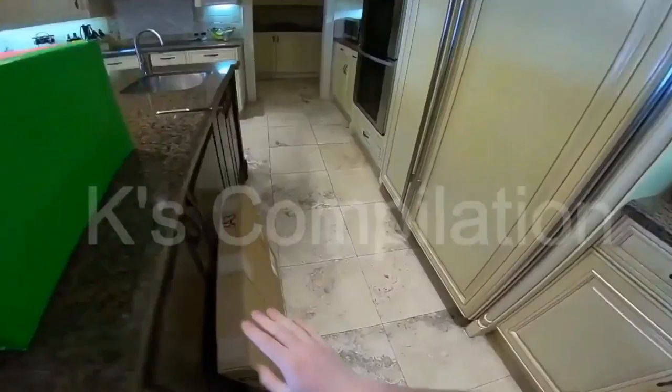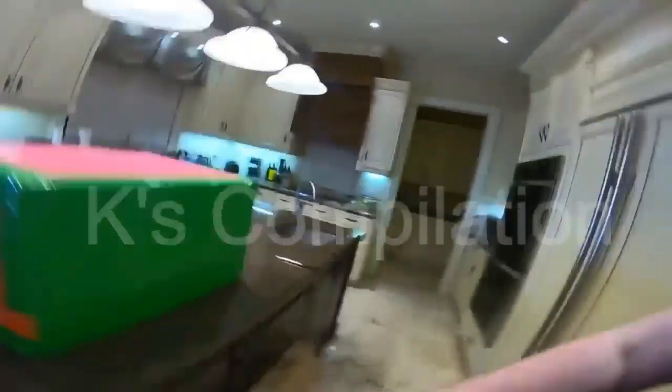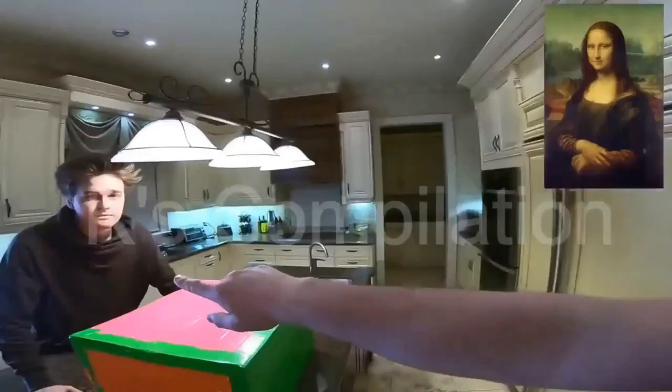So here we are, we have our mystery boxes here. So this is the $100 mystery box. Down here we have the $10,000 mystery box, which is actually really big. It was a lot bigger than I thought it would be. And look, guys, look at the size of this. Like, maybe it's a painting or something.